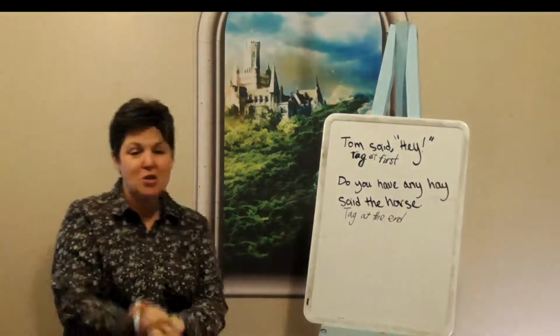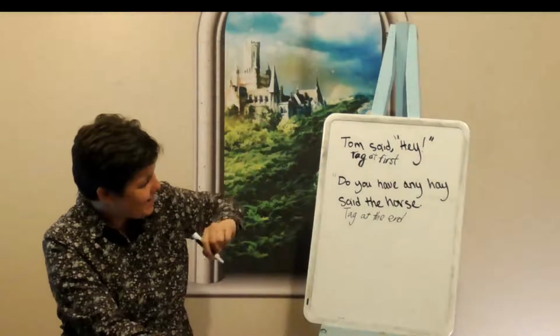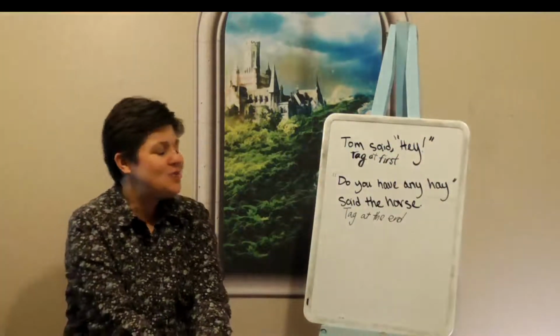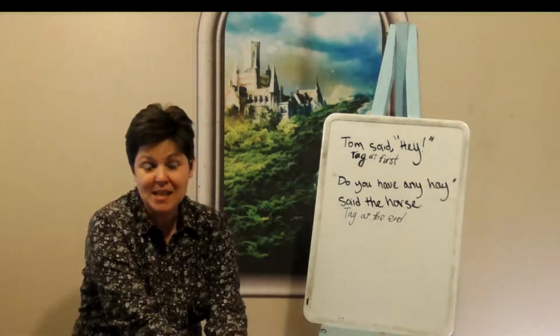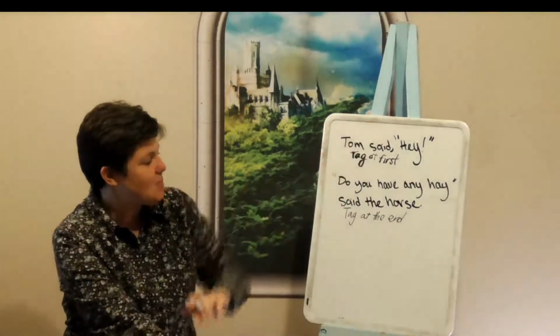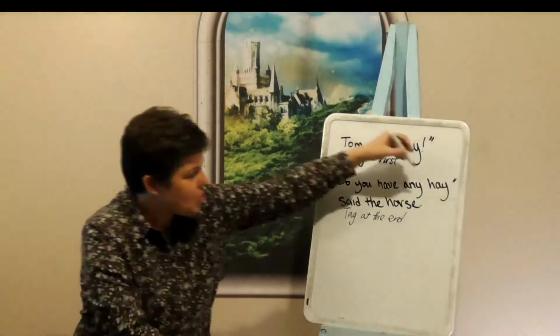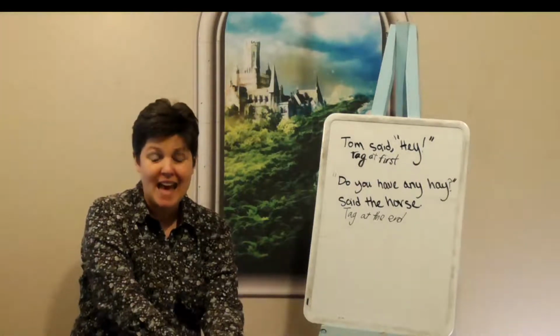Okay, now we need to put quotes around what the horse said. So we do that here and here and here and here. But I do need to separate the tag from the quote using some kind of punctuation. In this case, we just did a comma. But here, because he's asking a question, we're going to put the question mark right here, inside the quotes. "Do you have any hay?"